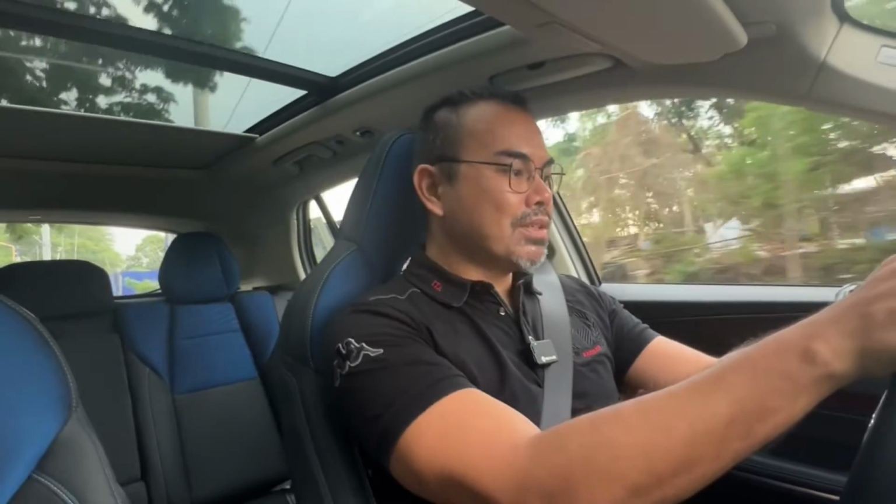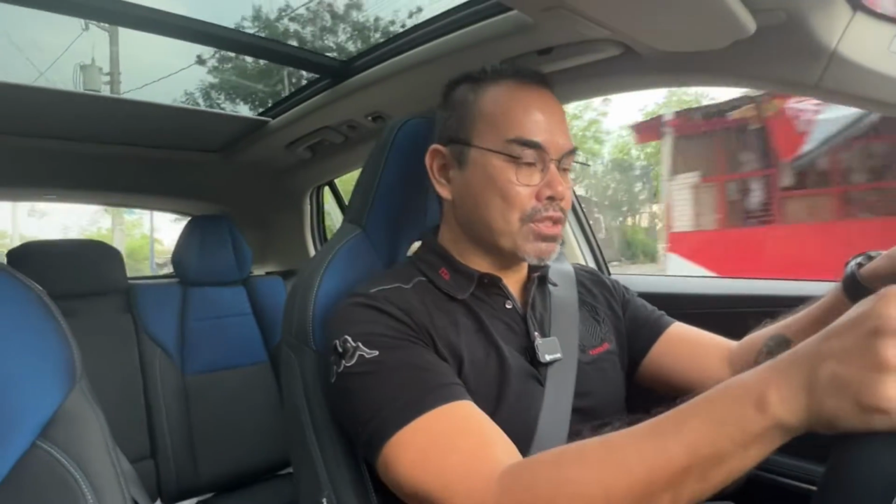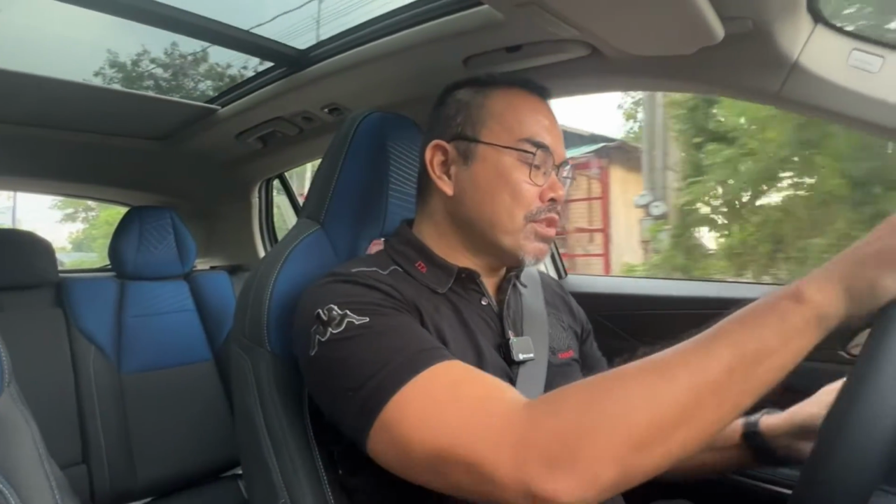So how does it ride? To be honest, it's okay, but not really outstanding. The thing is, the suspension isn't really up to keeping up with all the power that the system makes. It's between the tires and suspension.